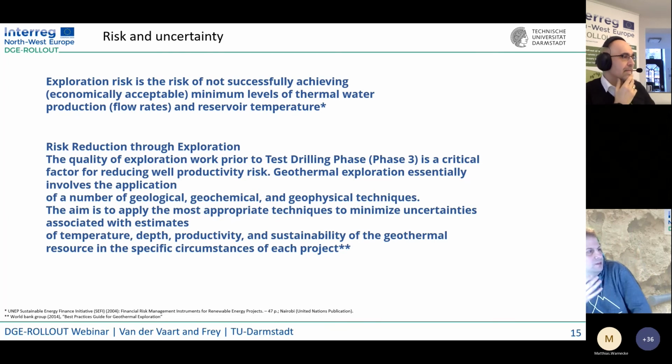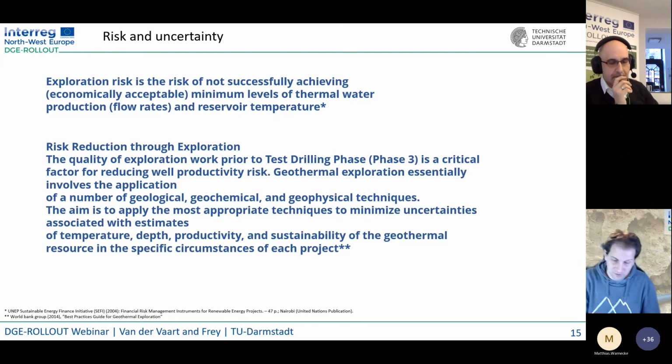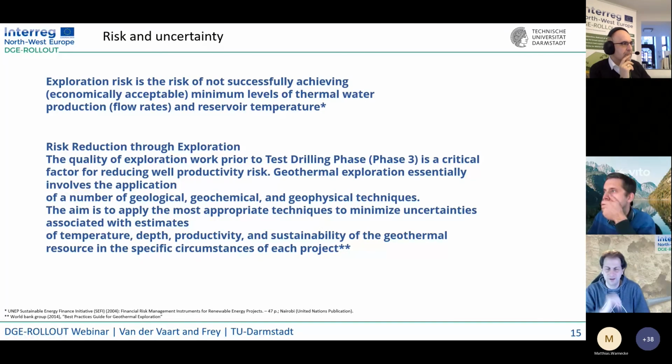So what we want to do is to use the techniques to minimize these uncertainties which are associated with the risk, and then to estimate the uncertainties around the temperature, depth, productivity, and the sustainability of a geothermal resource. Because if you want to have a geothermal resource and you want to produce it, it needs to produce for a certain time. You don't want it to produce for just 5 weeks, because then you have spent a lot of money and you're not getting a lot of energy out of it. You want to use it for decades. 30, 40, 50 years is the target level that you are looking at.